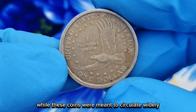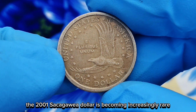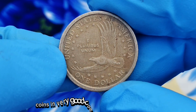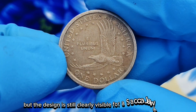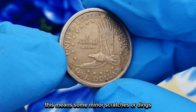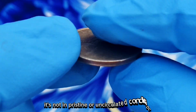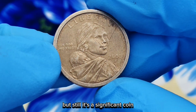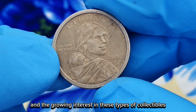While these coins were meant to circulate widely, the 2001 Sacagawea dollar is becoming increasingly rare, especially in higher grades, like very good condition. Coins in very good condition show signs of wear, but the design is still clearly visible. For a Sacagawea dollar, this means some minor scratches or dings, but overall, it retains its charm. It's not in pristine or uncirculated condition, but still, it's a significant coin, especially given its age and the growing interest in these types of collectibles.